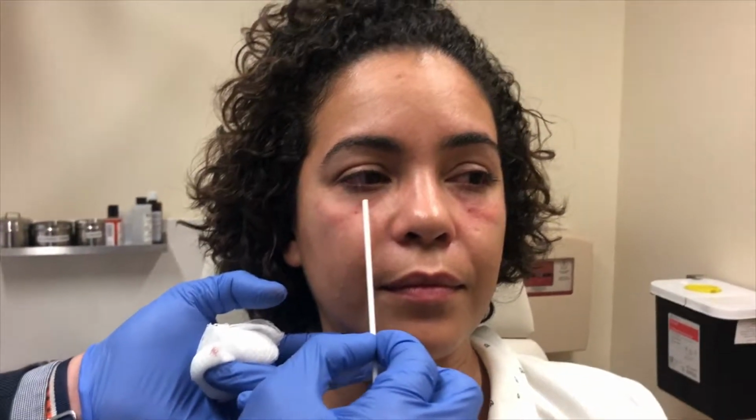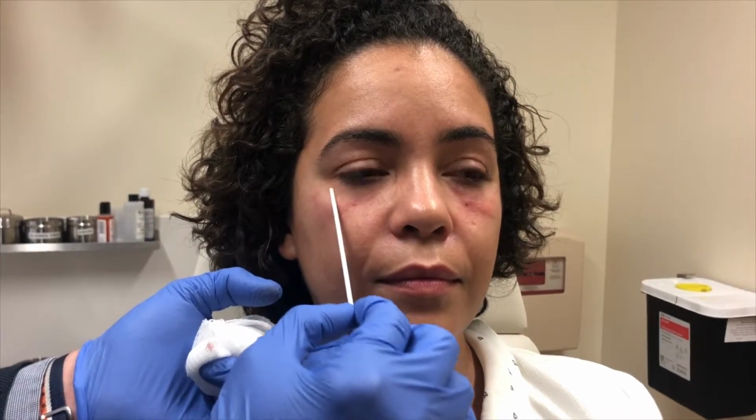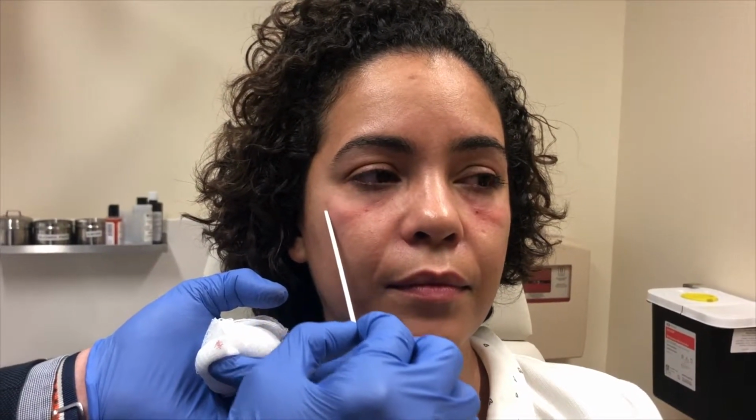So you can see here I've added some volume to that ridge below the eye, and we filled it in nicely. Added some volume here to the lateral cheek too, all with only half a vial of filler.